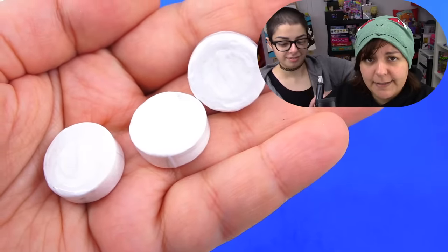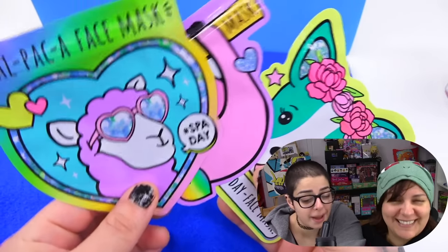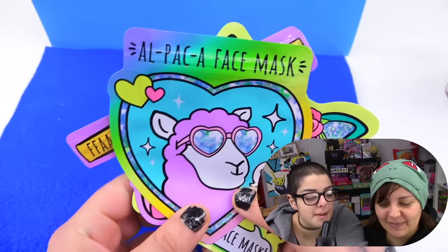Here's what we get inside. Three face mask tablets. We get three bags for putting your face masks. You get three face masks. We get three bags for face masks. This one being my favorite. I'll pack a face mask. I just wanted to show them my favorite one.